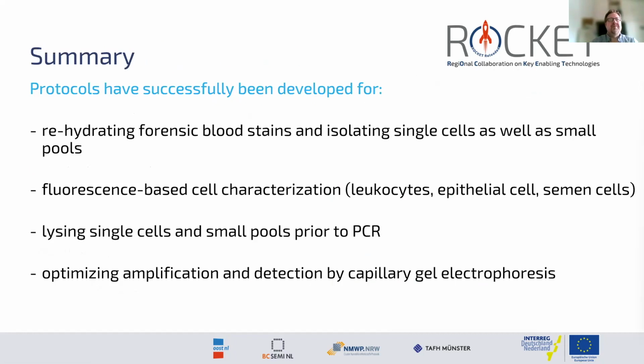Yeah, to sum up, what has been done in the project, the Rocket Reloaded project, a combination and collaboration of IFG and VyCAP. Several protocols had to be developed, and successfully we have developed a protocol for rehydrating a forensic blood stain which contains dried leukocytes. So rehydrating is essential then to allow those cells to flow and to enter those wells on the chip. Also, small pool separation was possible and has the advantage of better signal-to-noise ratio.